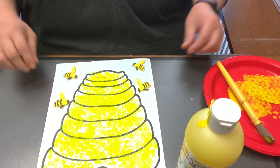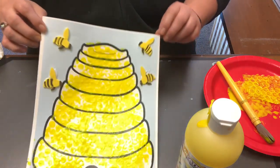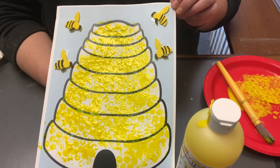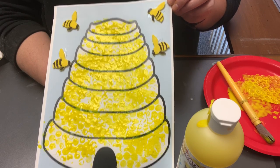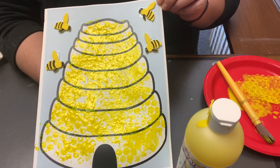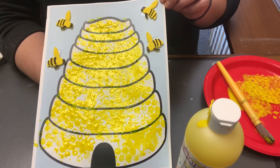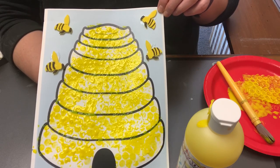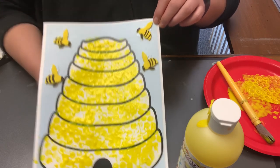And that's about it. If you don't have little die-cut bees, you can go ahead and cut them out of paper or draw them on yourself, or you don't even need bees. And this beehive is online on our Facebook page, so if you need to print a new one, you can. And that's it.